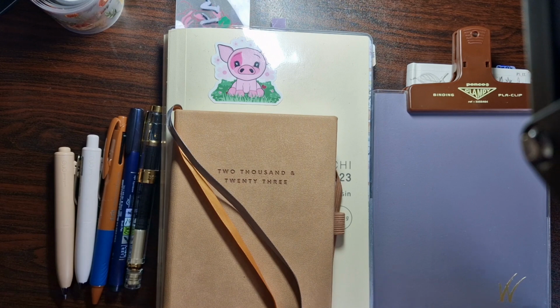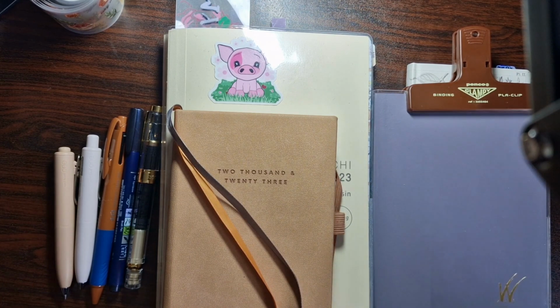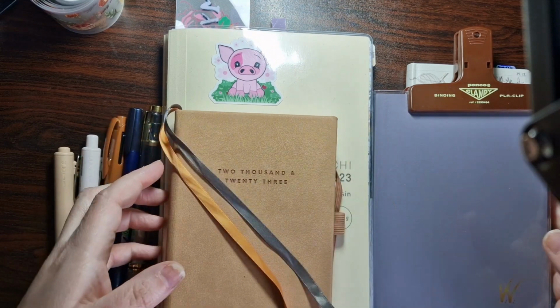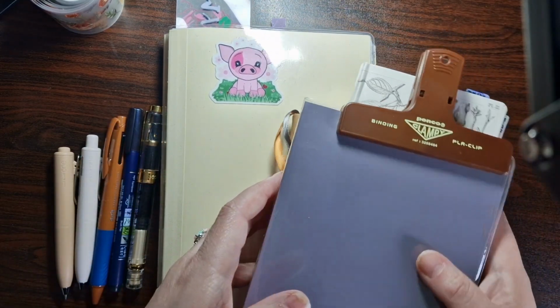Now, something that I have found is that it's really hard to choose a planner that is going to work for you. I have some tips about how to do that, and I will go through them one by one. So let's move this out of the way because there's quite a lot here, because I'm going to show you how it works.